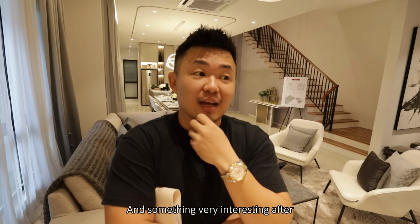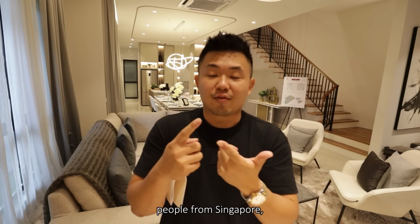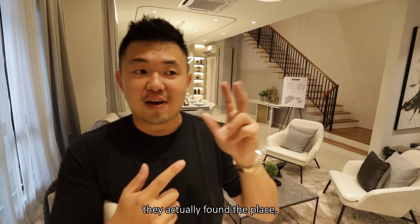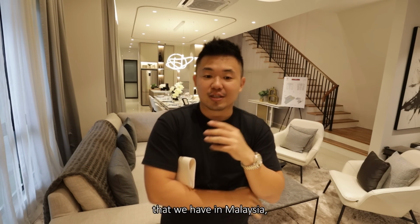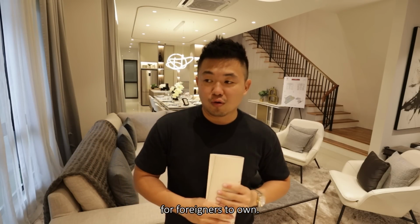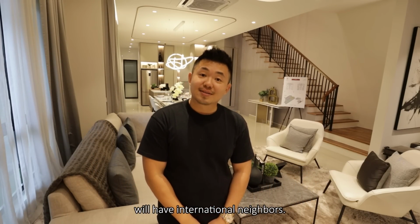And something very interesting after speaking to the team, apparently a lot of foreigners purchased the project. So we have Hong Kong people, people from Singapore, people from Turkey. I seriously don't know how they actually found the place, but once they come in, they immediately buy it. And that reminded me of the regulations that we have in Malaysia, which is the minimum ceiling price of 2 million for foreigners to own. So that project actually allows foreigners to buy, and I guess my kid will have international neighbors.